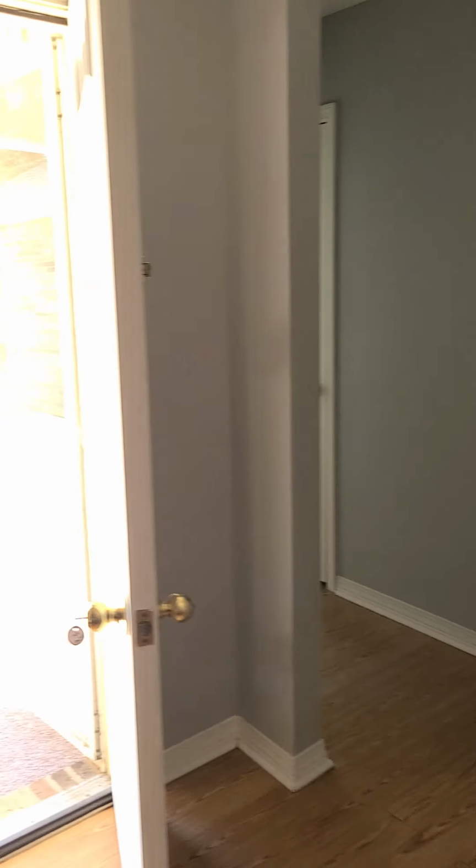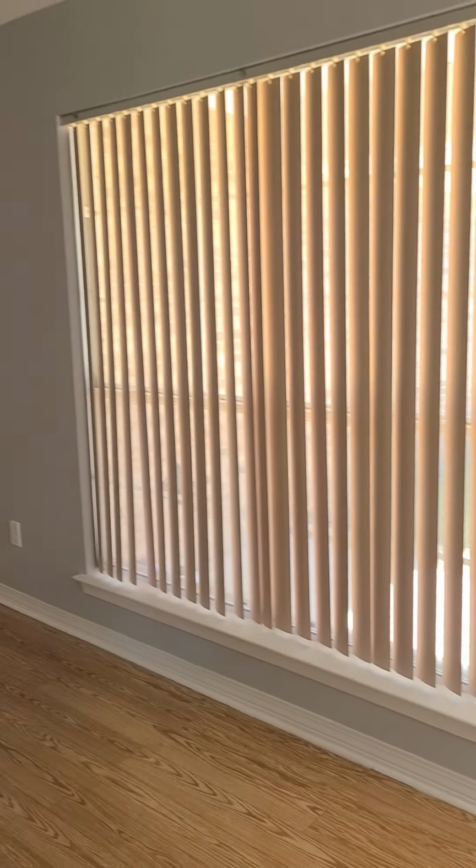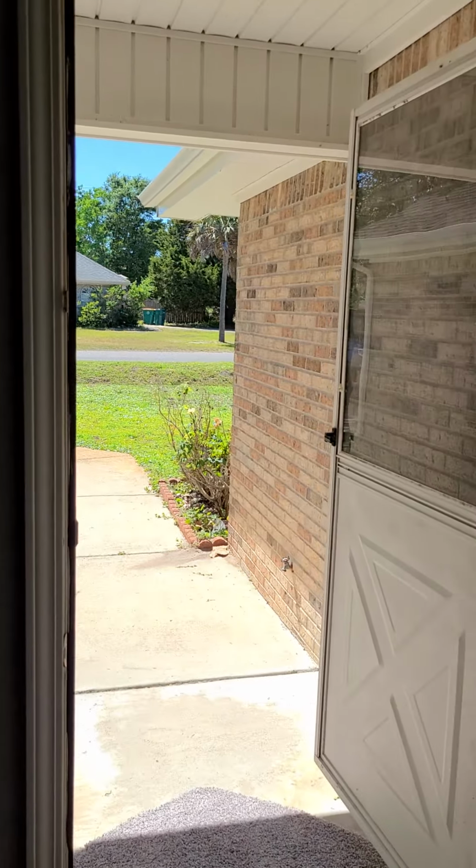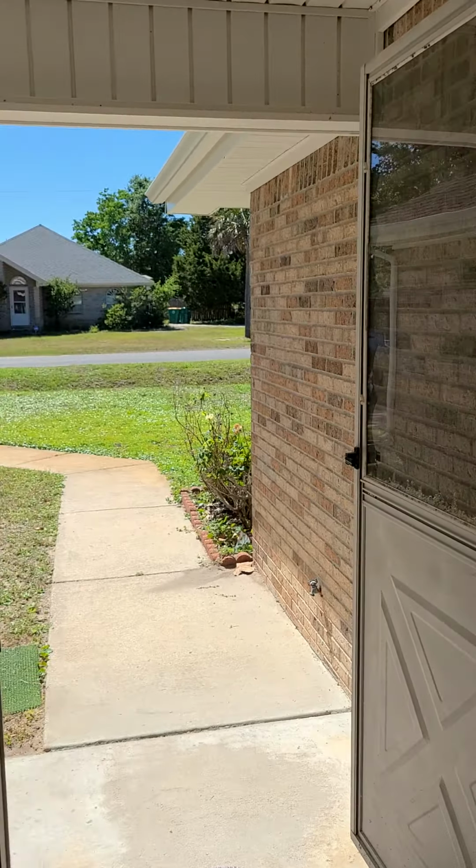But yeah, I mean, overall it's really cute, it looks really clean, good space. It's definitely quiet back here in this neighborhood. That's it for this one.